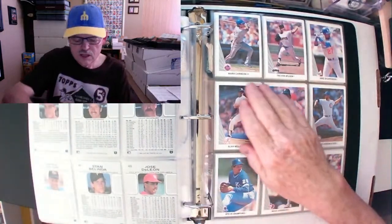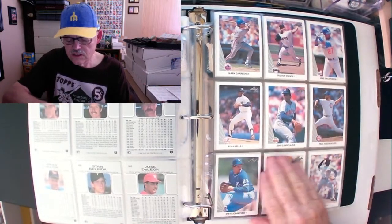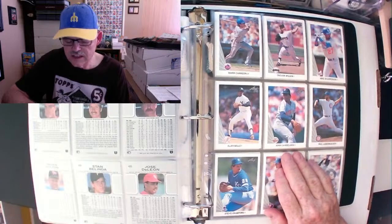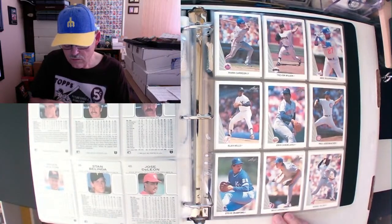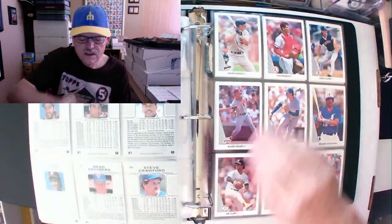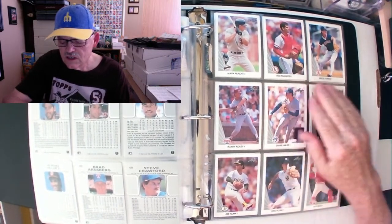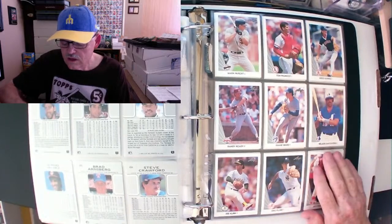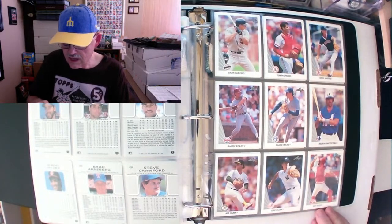Next, we have Mark Carreon, Trevor Wilson, Mike Schooler, Alan Mills, John Candelaria. It's a Candyman sighting there, Bibster. It's a Candyman sighting. Paul Assenmacher, Steve Crawford, Brad Arnsberg, and Sergio Valdez. Okay. Next page here, Mark Parent, Tom Pagnozzi, Greg Harris, Randy Ready, Dwayne Ward, Nelson Santovenia, Joe Klink, Eric Plunk, and Jeff Reed.